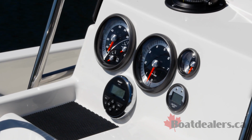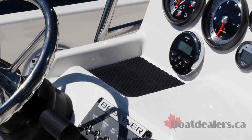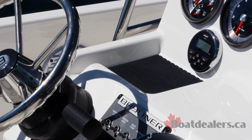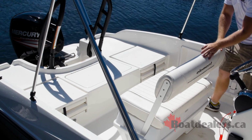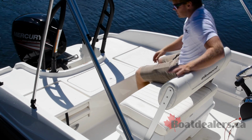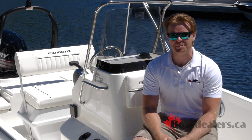This boat has been picked up with a full gauge package, depth sounder, trim gauge, along with a stereo and tilt steering. The seat has a large cooler underneath, and that backrest goes fore and aft, so whether you want to sit down and drive or simply sit back and relax, you can do either or.